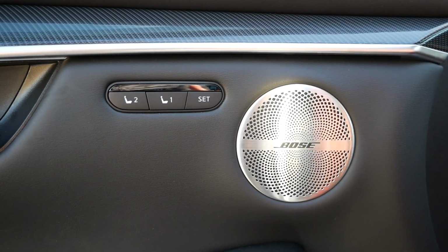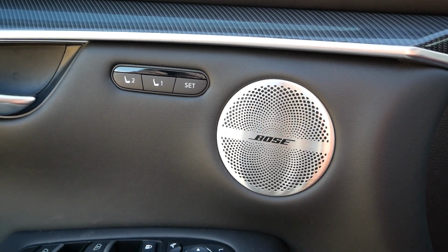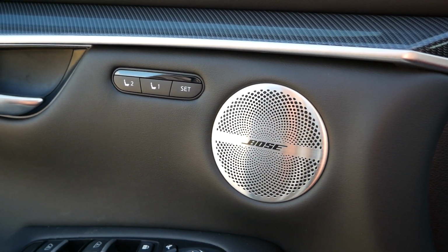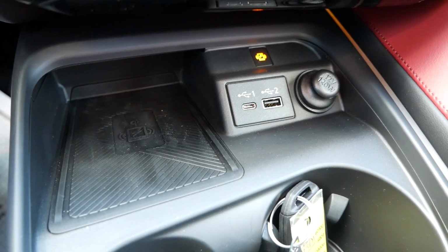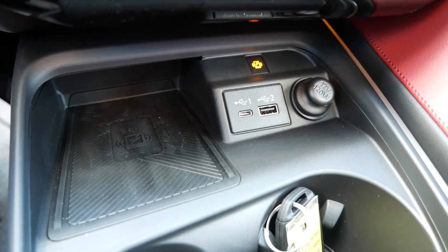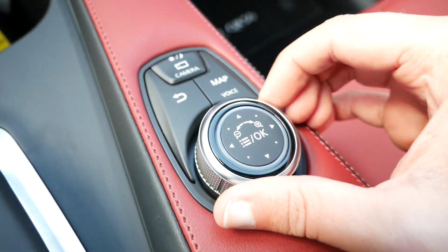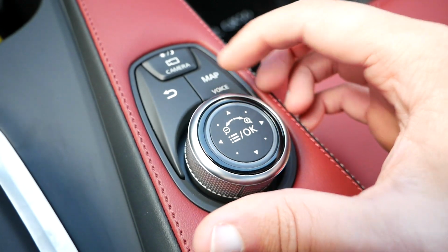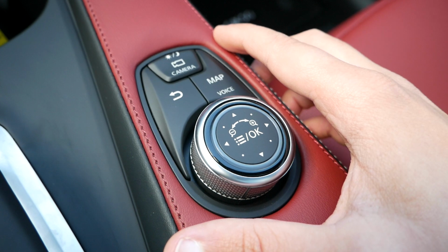Another standard feature for the Sport is the 12-speaker Bose sound system to improve the audio of your favorite music. Then moving on to the center console, standard will be a wireless phone charging pad, and to the right is a USB-C and USB input. Next to the gear shifter will be the dial that controls the navigation map, and you can also monitor your camera systems when the QX50 isn't moving.